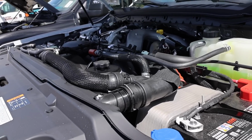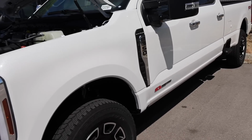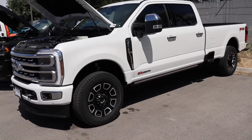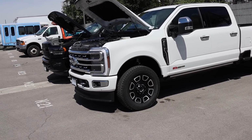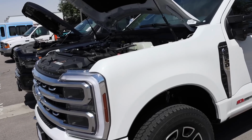But why do you need more power? Well, one thing I like about Ford is they're always trying to outdo the competition, and they're going to be the hardest ones to pick on here. I'm just going to tell you right now, I have to really pull out my ink pen and start writing stuff down for Ford. Now, I have a few things, so stay tuned. We're going to have some fun.